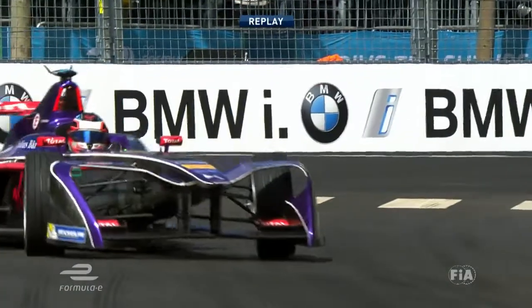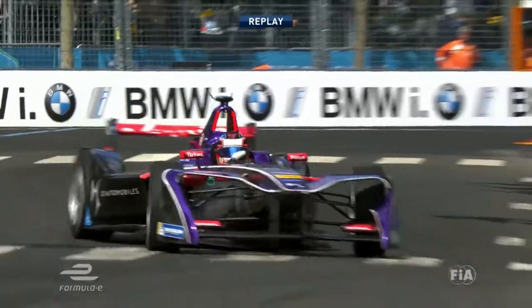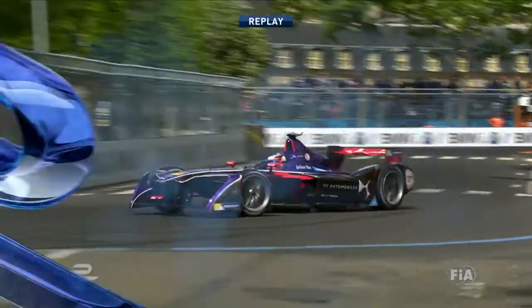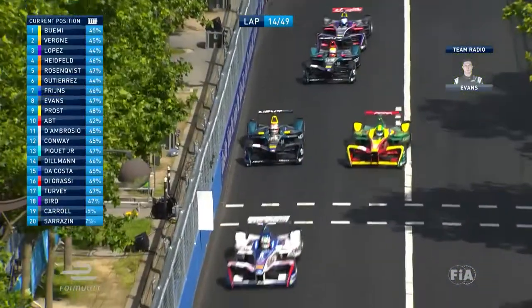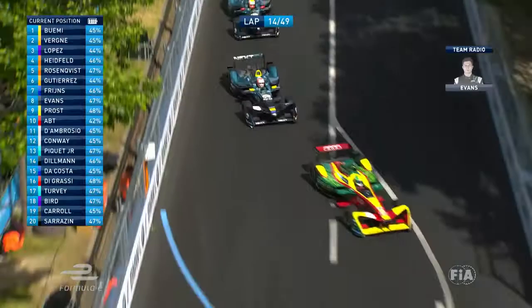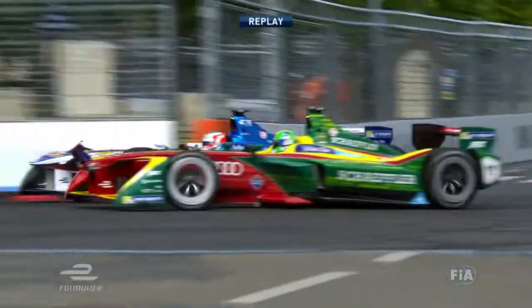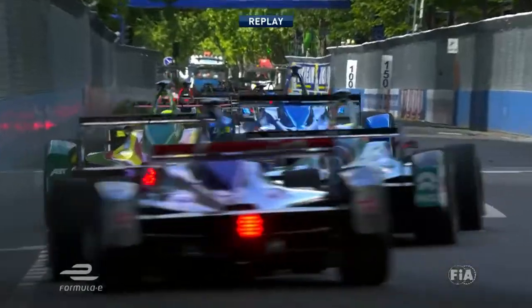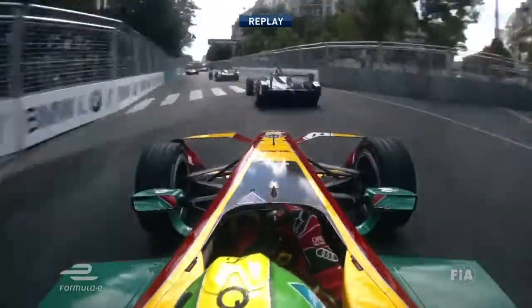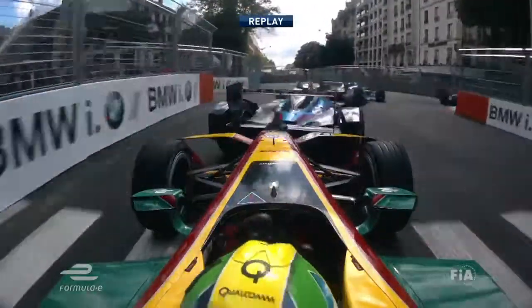Here's a replay of Lopez. Whoa, that's a big one. That's at turn 6 and 7. Oh, and that's Nelson Piquet making an error, I think, on the exit of turn 5. There's Antonio Felix da Costa. Bold move going up the inside of Lucas de Grassi and getting past. So de Grassi dropping a position now behind da Costa, down to 14th position.